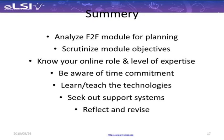Now, in summary, I would indicate to you that it's best to analyze the face-to-face module for planning and to scrutinize the module objectives before you take it forward. And know your online role and level of expertise. Like colleagues have said, there are those who will not want to associate themselves with online things, etc. So you need to understand yourself and the role you are playing when you want to take the module online and then try to move it forward like that.